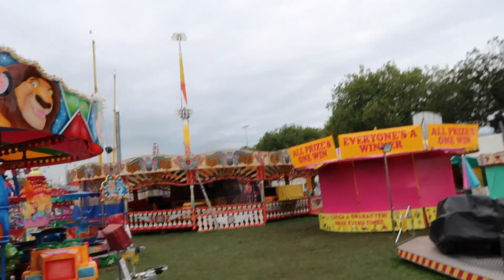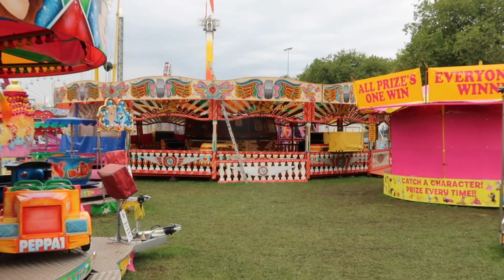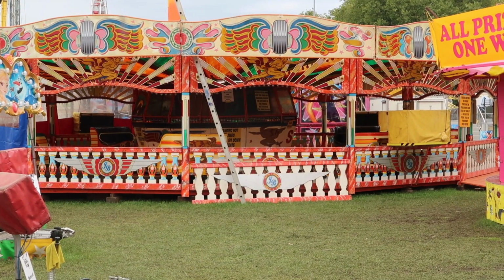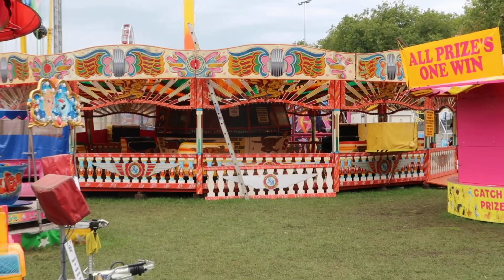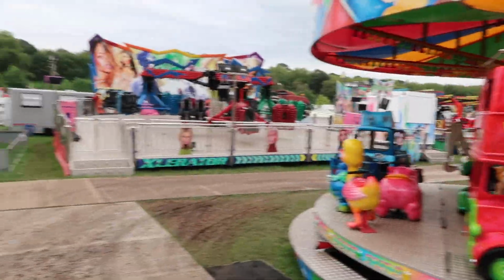There's the skids, which is a bit like a waltzer, but not. It kind of just flings you around all the corners. Pretty good fun and excellent to watch as well, so make sure you do that if you come down. Proper old school kind of ride.